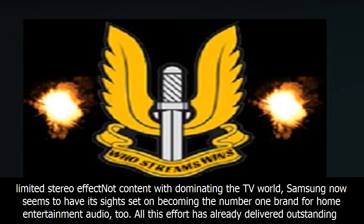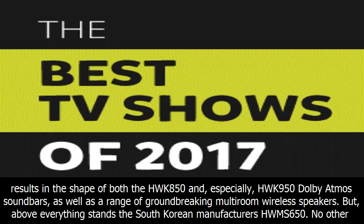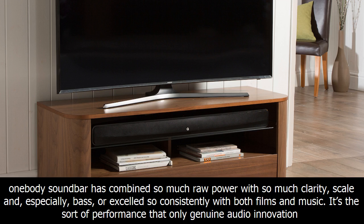Not content with dominating the TV world, Samsung now seems to have its sights set on becoming the number one brand for home entertainment audio. All this effort has already delivered outstanding results in the shape of both the HW-K850 and, especially, HW-K950 Dolby Atmos soundbars, as well as a range of groundbreaking multi-room wireless speakers. But above everything stands the South Korean manufacturer's HW-MS650. No other one-body soundbar has combined so much raw power with so much clarity, scale and, especially, bass, or excelled so consistently with both films and music.